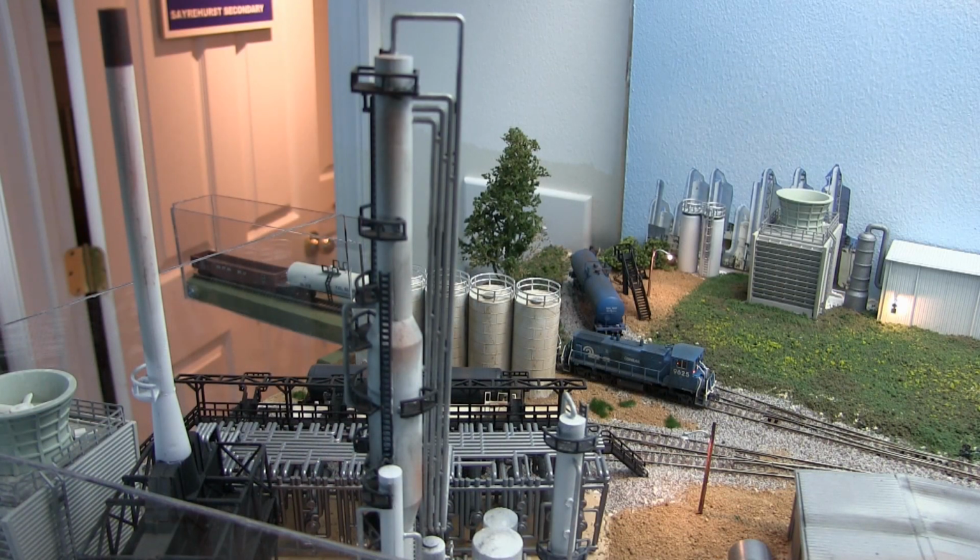Okay, so the first thing we're going to do is we're going to head down to Sunshine. We're going to pick up our empties there. Then we'll run around them so we can do all the facing point turnouts and just go over to Brown's yard.